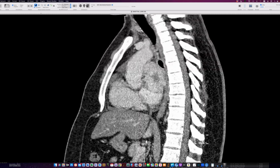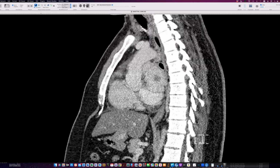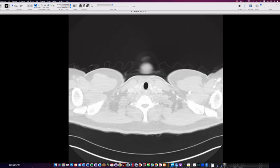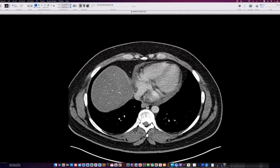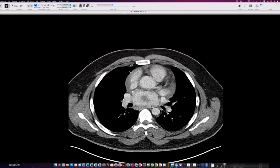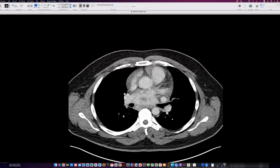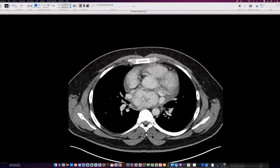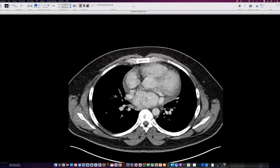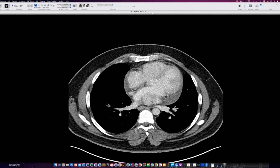That's a good point. That looks intrapericardial there, because the ones that are intrapericardial sit right on top of the left atrium like this. Yes, indeed, I think this would have to be intrapericardial. Yeah, there it is. So some people list this as a cardiac paraganglioma, whatever. Semantics. Got it.